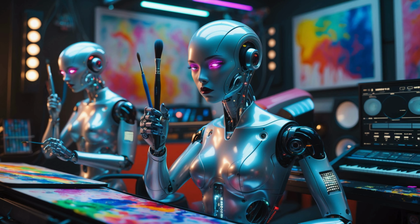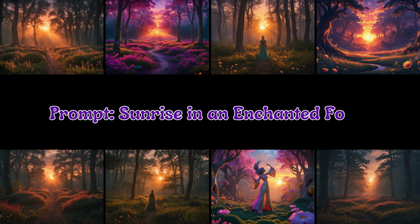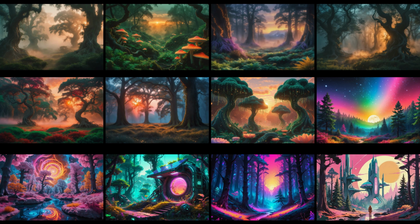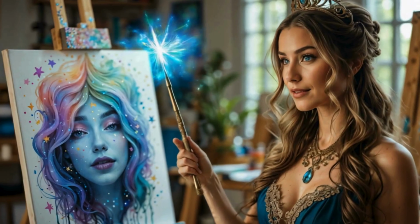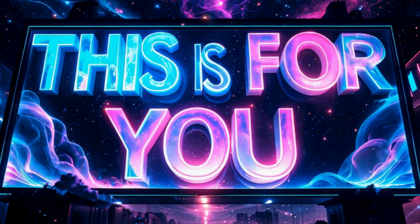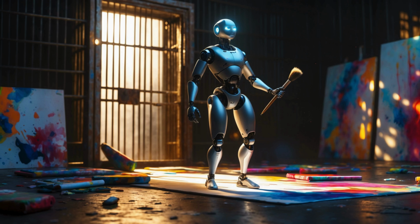Now, here's the best part about creating with AI tools. You can keep it simple and still get incredible results, or you can get deep and really start exploring what these tools are capable of when you add a bit of creative vision to the process. These tips are designed to help you have fun with your creations while unlocking the true potential of AI generators.